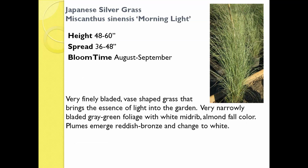Here's another ornamental grass called Morning Light. You can see just by the picture perhaps why it's called that, because it just kind of radiates that light color. It does have green blades with a white midrib. It also turns kind of a little bit of a wheat color in the fall.